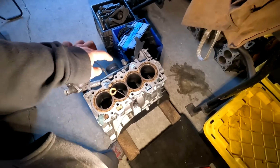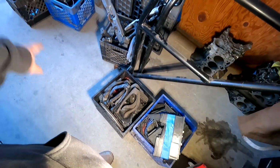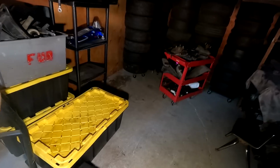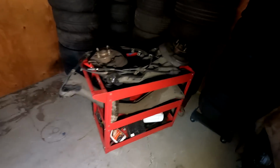But for the most part, I need to find a place for this, and my CSS block is sitting on the floor right there, and I need to find a home location for all of that. But I think these right here are going to sit on that rack once I set it up. And I still haven't gone through this rack just yet.